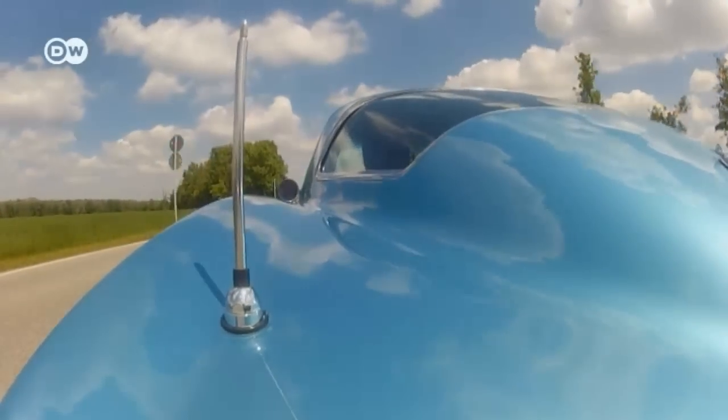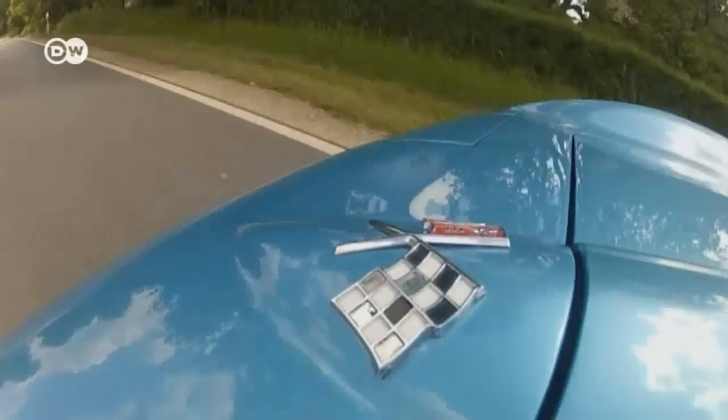He says he dreamt of Corvettes even as a child. He saw one as a small boy and immediately fell in love with it. Eventually, he began collecting them whenever he could. He admits it's a typical male dream.